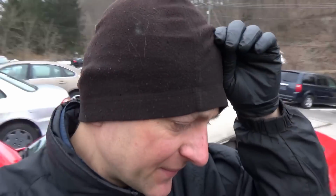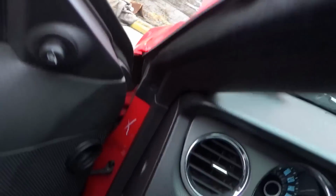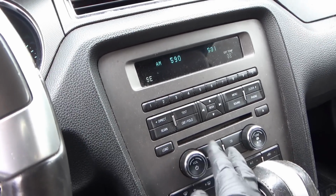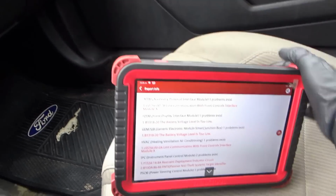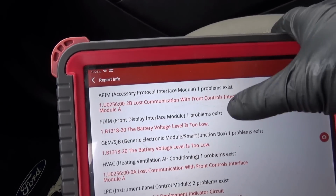Well, it must be Ford day at the auction lot. 2014 Ford Mustang. Customer complaint is none of the buttons on the center stack work. The radio is just on, the blower is just on, nothing works, no volume, nothing. So, code scan: lost communication with front controls interface module.